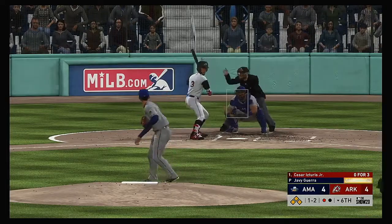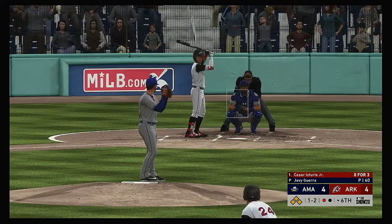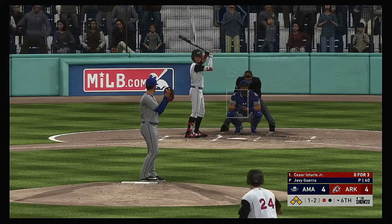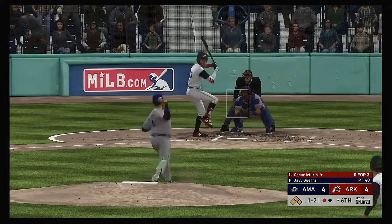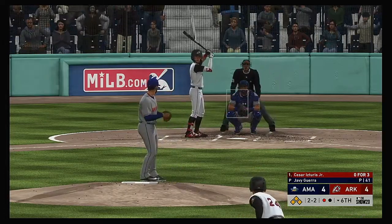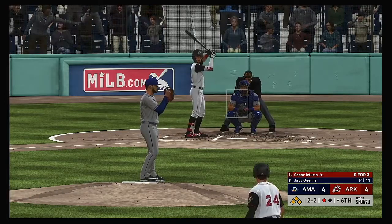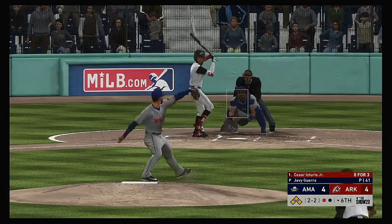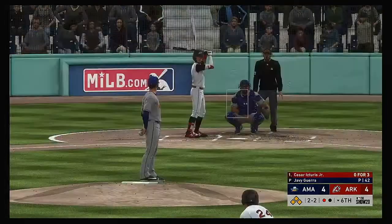He's set. Here comes the 1-1. And he'll take a look at a strike on the inside corner. It's 1-2. To two balls and two strikes now. Everyone in the ballpark knows what the pitcher's intentions are in this situation. Great job at the plate to lay off a tough pitch in a good spot. 2-2 pitch is fouled away.